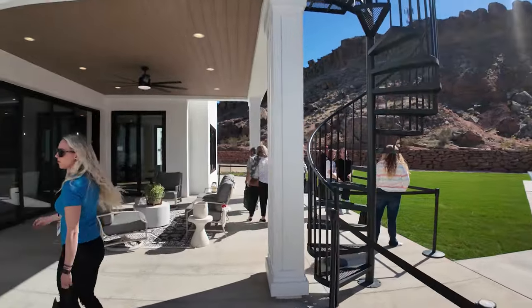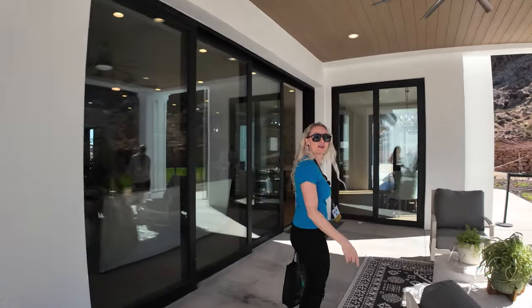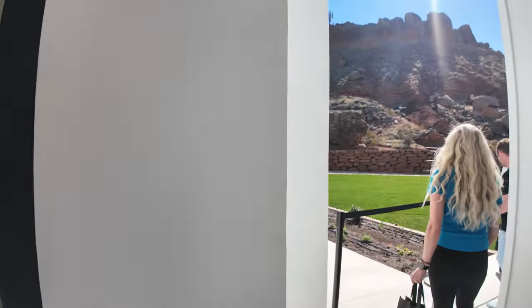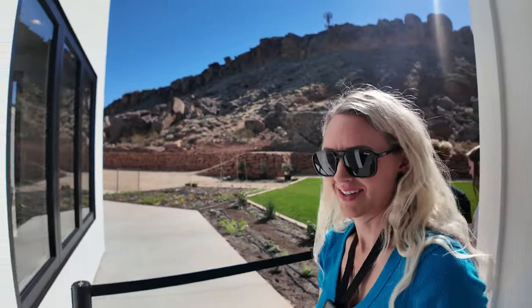Well, we've got 3 floors to cover, so we've got a ways to go. Oh, I love this over here. Let's see. I love gardens. Cool little garden area. That's awesome. I love it.